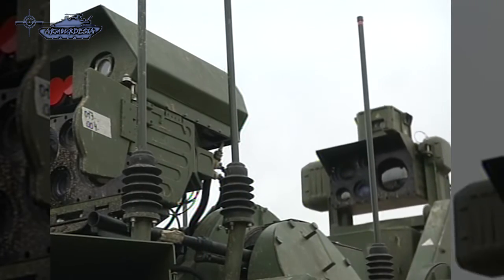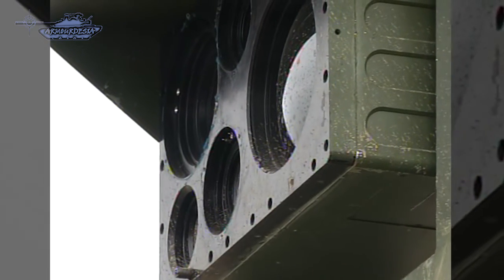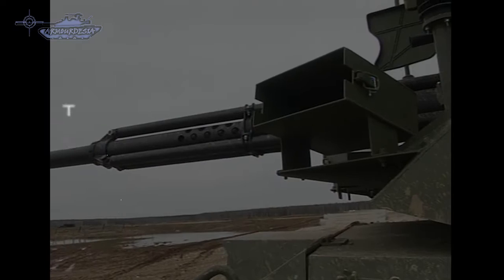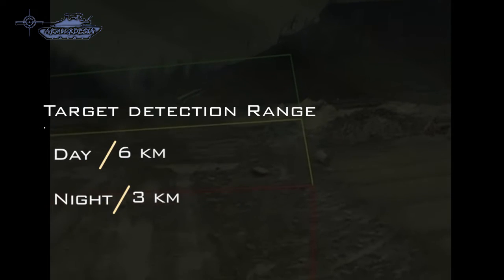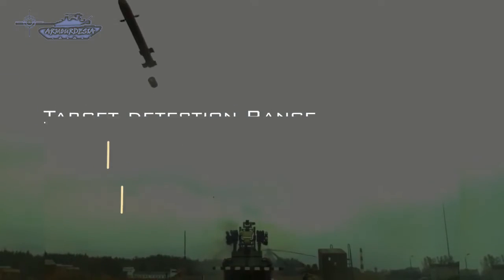Uran-9 is equipped with a wide range of remote-controlled sensor modules such as a laser warning system, and electro-optic and thermal imaging cameras. The vehicle is also fitted with day and night vision, able to detect targets at a maximum distance of 6 kilometers during the day and 3 kilometers during the night.